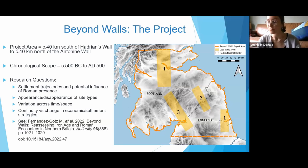In terms of our main research questions, we look at these settlement trajectories. Is there any influence that we can pull out of a Roman presence? And this is where this buffer zone really comes in as well. In areas where there's perhaps more evidence of a Roman presence, are we seeing a different settlement trajectory in terms of indigenous settlement sites or not? Appearance and disappearance of different site types, so you've got examples like lowland brochs.